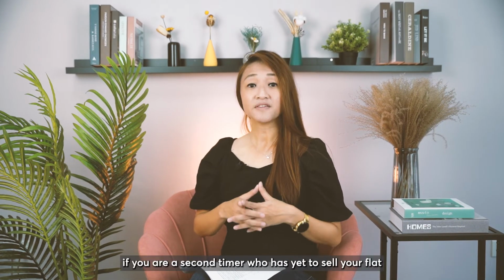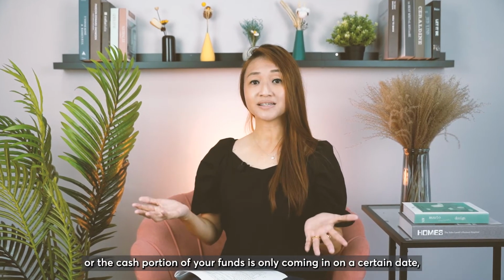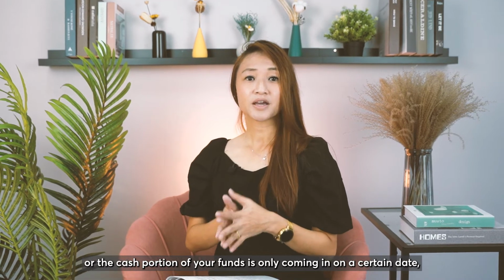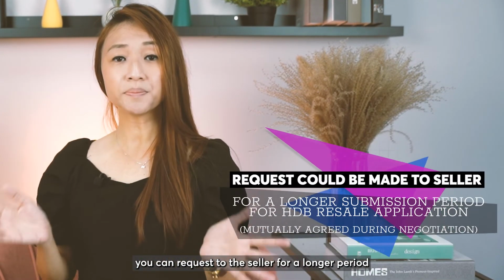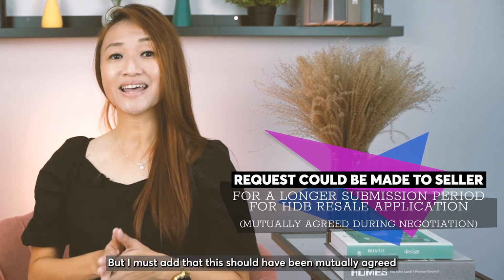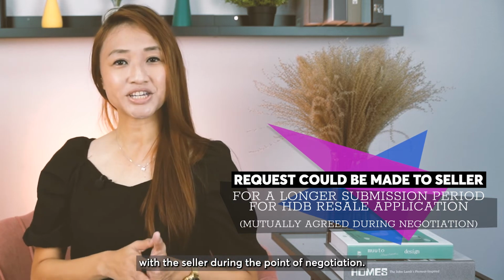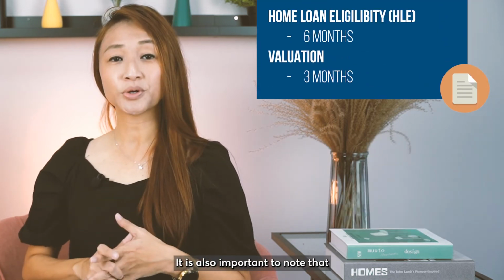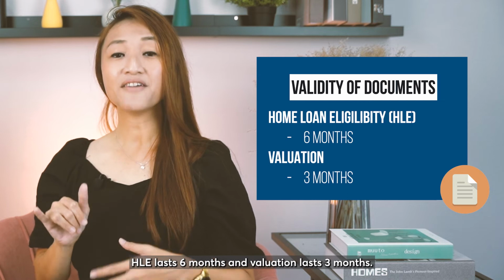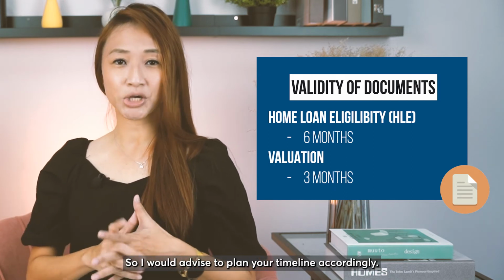Here, for example, if you are a second timer who has yet to sell your flat, or the cash portion of your funds is only coming in on a certain date, you can request to the seller for a longer period to submit your resale application to HDB. But I must add that this should have been mutually agreed with the seller during the point of negotiation. It is also important to note that HLE lasts 6 months and valuation lasts 3 months, so I would advise to plan your timeline accordingly.